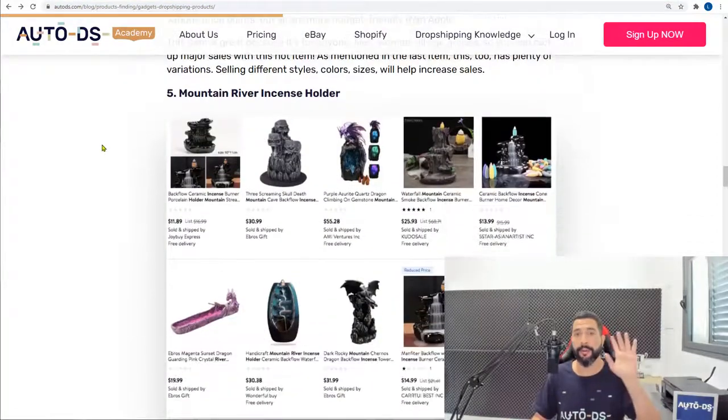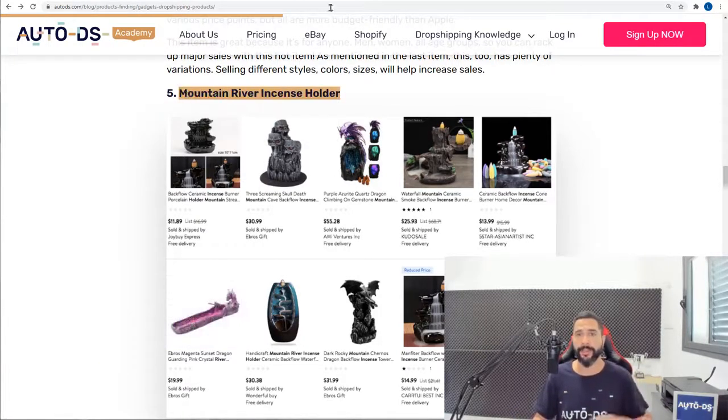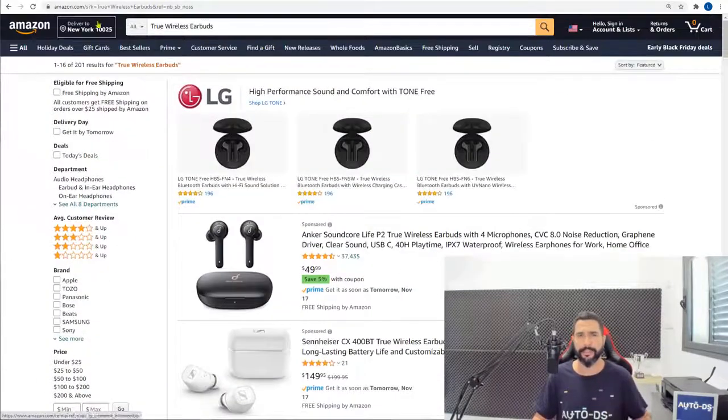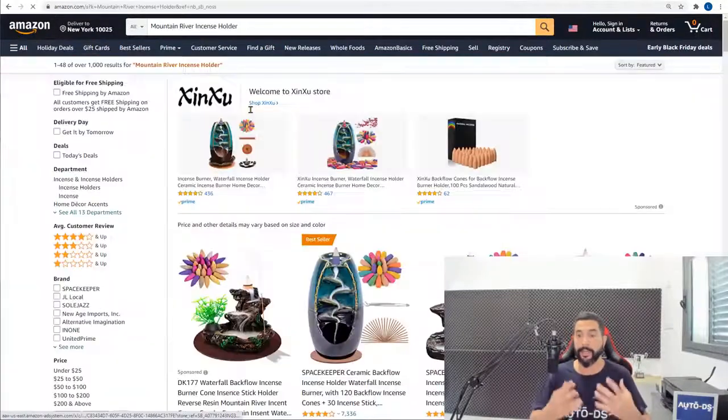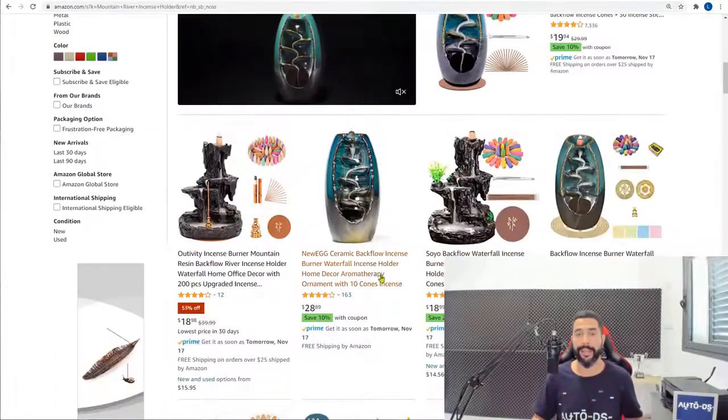This brings us to product line number 5, and now we're on Mountain River incense holders. You probably never heard of this product line before, and that's fine. This is one of the great things about dropshipping. You're always going to learn about products that you never thought even existed, let alone products that even sell. This is a combination between a gadget and a home decor product.